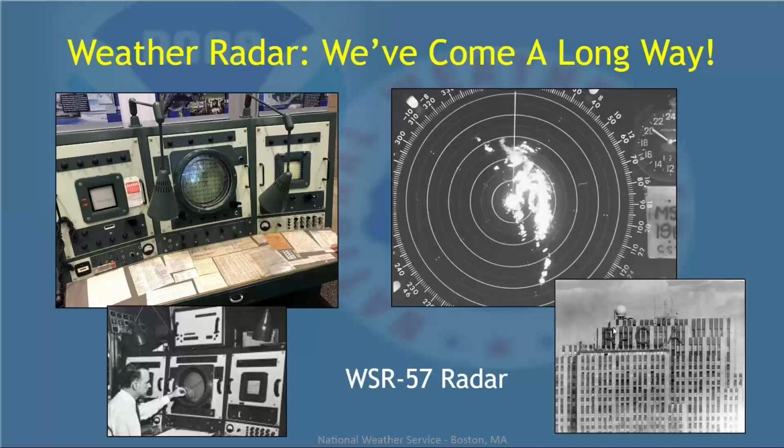And on the lower right there, you actually can see the radome. This was the New York City radar, which was atop what is now, I believe, the GE building in Rockefeller Center, but it was located in Midtown Manhattan. And for us here in southern New England, we had a radar out in Chatham, Massachusetts, and also another one in Windsor Locks at Bradley Airport and in Worcester as well.